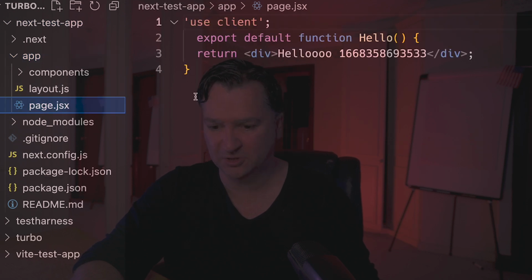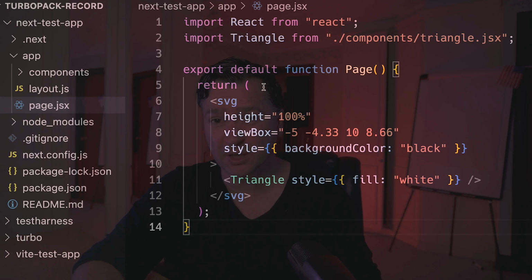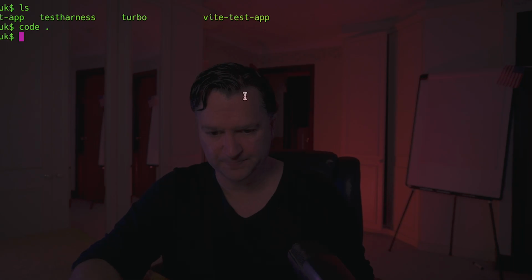So if we come into page.jsx, we'll get rid of this as well. I will skip the use client for just now. We'll come back to that in a second. We can always bring that back in. So I'm going to paste that in here as well.